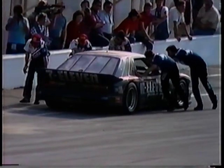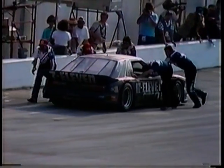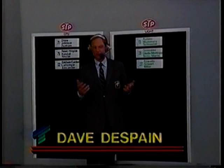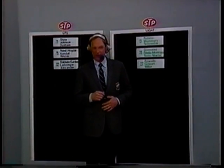The battle is all up front of the prototypes, and it is 962. That's the number for Porsche that continues to dominate. First, second, and third. Let's go to the STP Pit Center. Here's Dave Despain. Let's see if we can help those of you who have just joined us for the final moments of this great race to put all this talk of classes and cars into perspective a little bit.